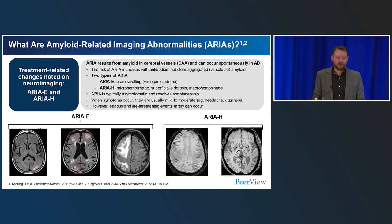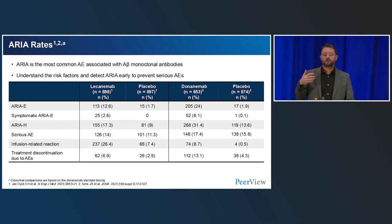The other important thing to note is when ARIA does occur, the vast majority of the time it's asymptomatic. So these are not largely significant symptoms that you're experiencing. In fact, it's so commonly asymptomatic that in the first 6 months of treatment on these therapies, we're doing multiple MRIs to see if they're having asymptomatic ARIA. And most of the time, it just goes away on its own. Certainly, there is the potential that more things can happen. There were, unfortunately, a few fatalities, which we can discuss at any point.